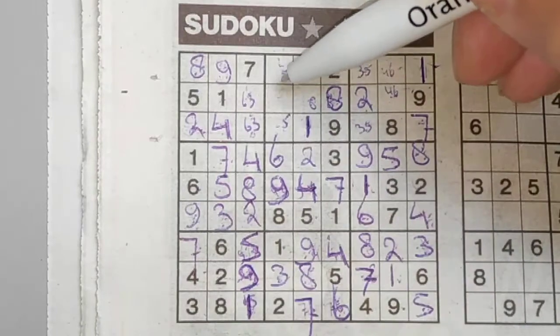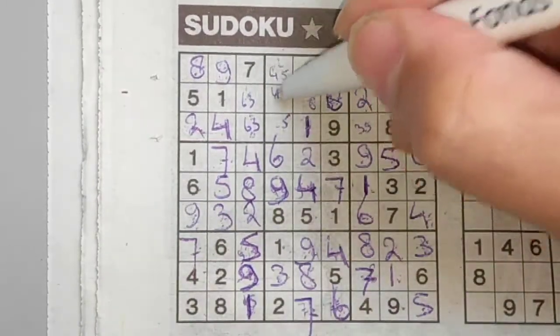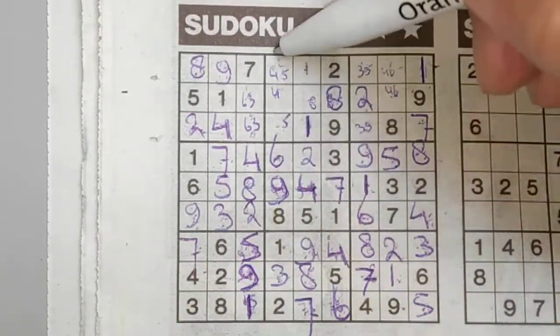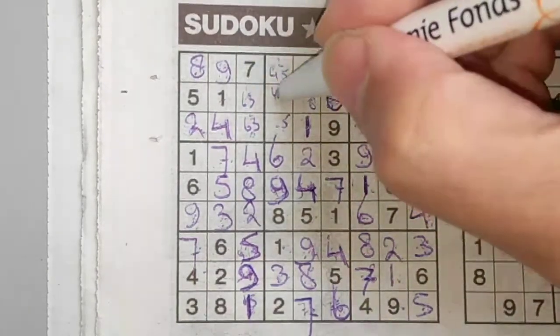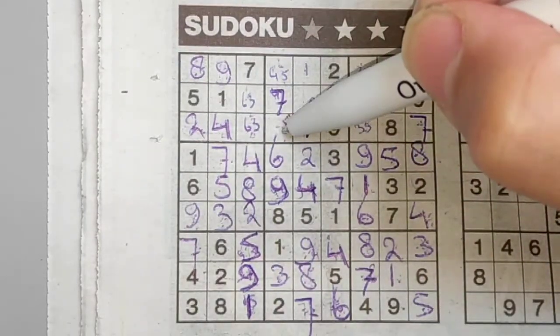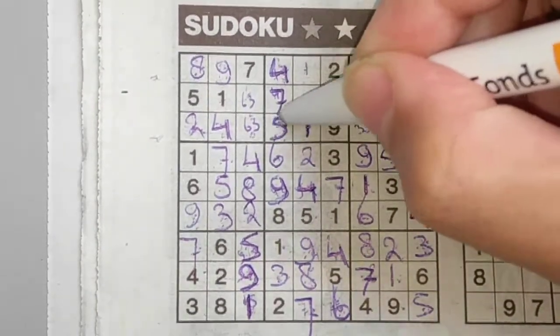4, that means these 2 in this column should be the 4. 1 digit is left. 1, 2, 3, 4, 5, 6. The 7 is missing. We have a 7 here, 7 there, so this should be the 7. 4 and a 5 are missing. We have a 4 here, so this cannot be a 4. This should be the 4. This should be the 5.